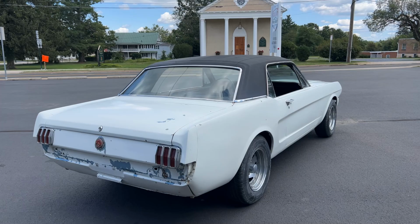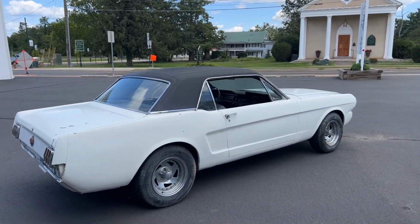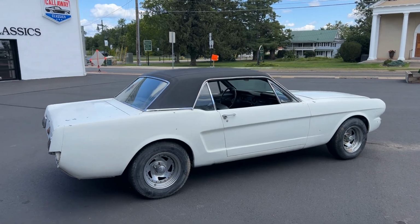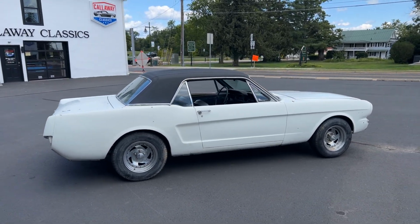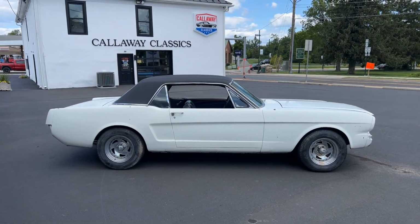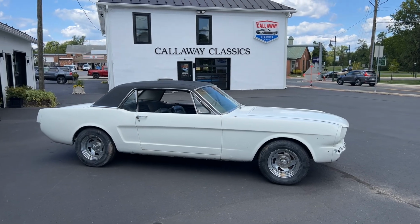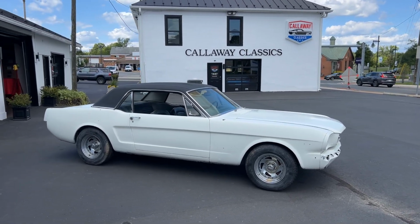So what we've done with this car is just the basics to get it up and running, moving around. New fuel tank, new carburetor, fuel pump, voltage regulator. Did a little bit of brake work so it could stop all right. And that's all we've really done to it. No detailing on the inside, just wiped it down on the outside. This is just left as it is for the next owner to do what they will with it.